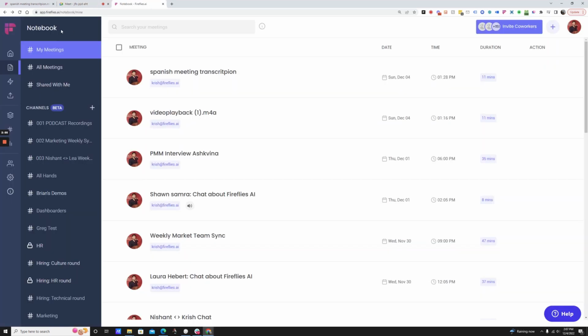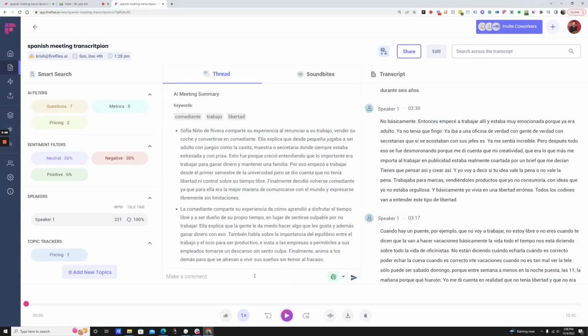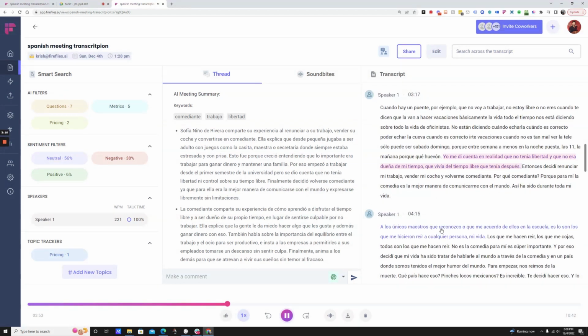Here I am in my Fireflies notebook. And it's been a few minutes since the meeting ended, and I can see it's been processed. I'm going to click into it to view that meeting. And here I can see the transcript. It's in Spanish, which is great. I can listen to it. I can click on different parts of the call. And yeah, that's all there is to it.